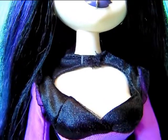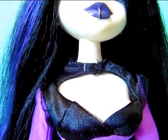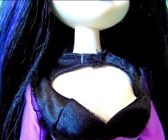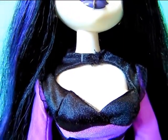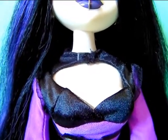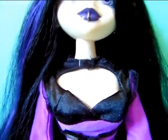And here on top, it's made to look like it's pulled together with a little belt, and there's also a little plastic buckle over there in the front. That's just the design, and actually the dress just has a zipper in the back, so it's not a working piece, but it's meant to look like that.